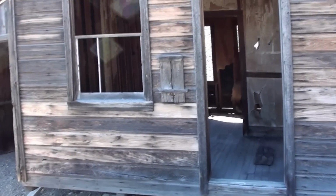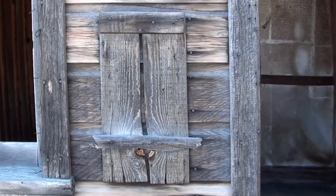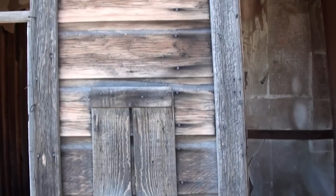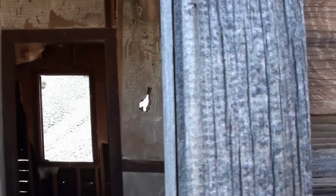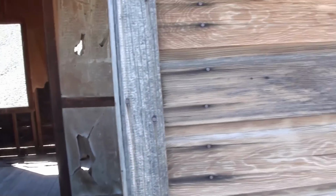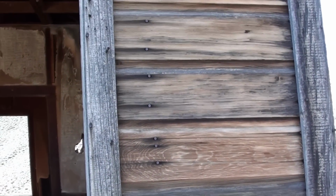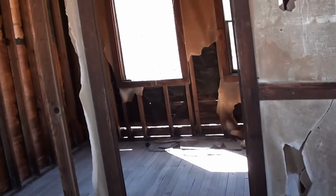Let's go take a look at the cabin. Looked like it had a place to put something on the front here. It's old clapboard siding or whatever they call that. That's good siding. That stuff lasts for a long time. It looks like a hardwood floor in it. It's still relatively sturdy.